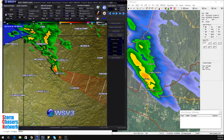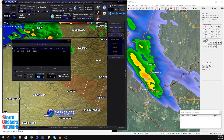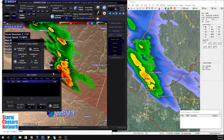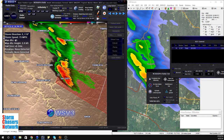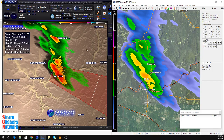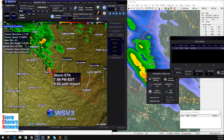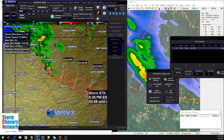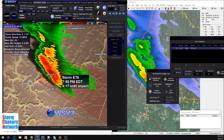So if we were to go to Nexrad, activate live scan, come on over to the SKIT system and everything, what we could do is we can actually see the DBZ, the storm speed, hail size, along with a storm ETA. So if we wanted to see for Du Bois, we could see it's about 43 minutes away. And then the same also occurs for Oil City. It's about 3 minutes away, which is kind of actually overhead right now.